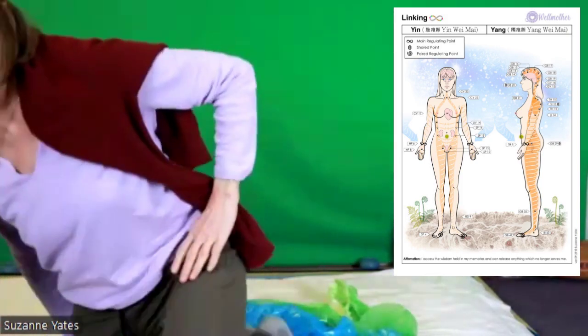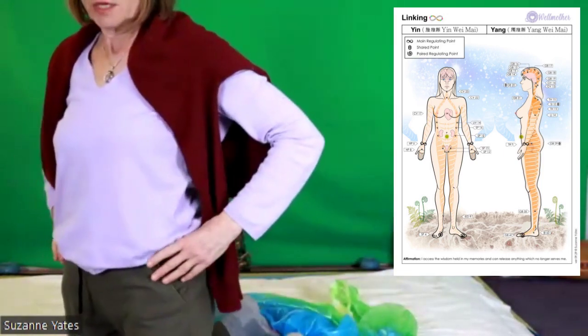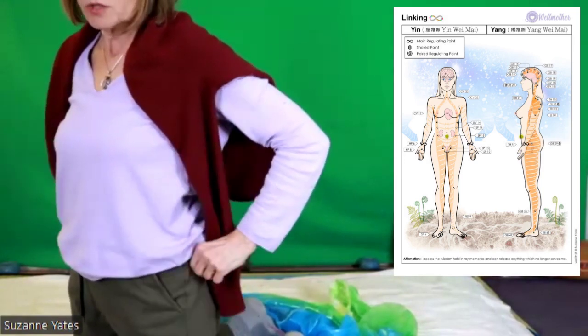Also, there are links with the pelvis, gallbladder 29, which is if you touch your anterior superior iliac spine and then go halfway to the greater trochanter of your femur. So it's before gallbladder 30. Then that's also another gallbladder point.